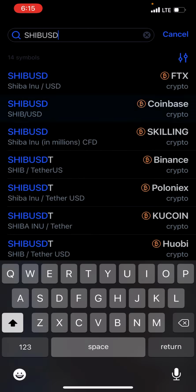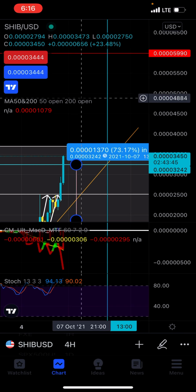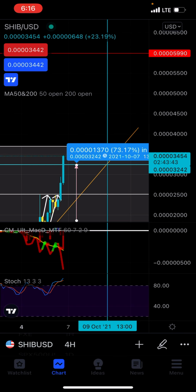But again, if it does break that 36 tier right here, which is the last major resistance, 36.37, I think, I don't want to say it's going to be a straight shot, but we really don't have any resistance until 0.00059 or 60, and I think that's going to be the next major move to the upside. So we'll see what happens.